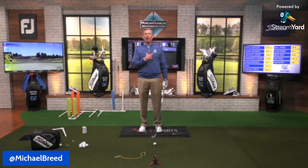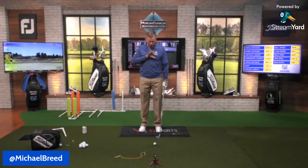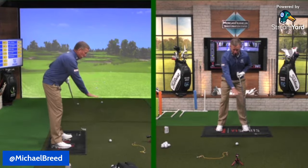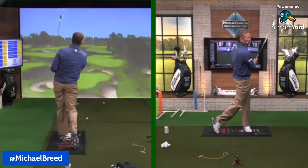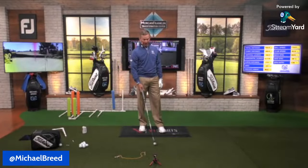Imagine there was a car, like a front light to a car. It's coming out like this, right? You have that right here. I want you to take that light and point it right to the ground when you come through. So this light shooting out like this, and I want it to point to the ground like that. The only way it can point to the ground is if my chest is down to the ground. And so when I keep my chest down to the ground, now what I'm going to get is a contact from the golf ball, and then I'm going to get into the ground.